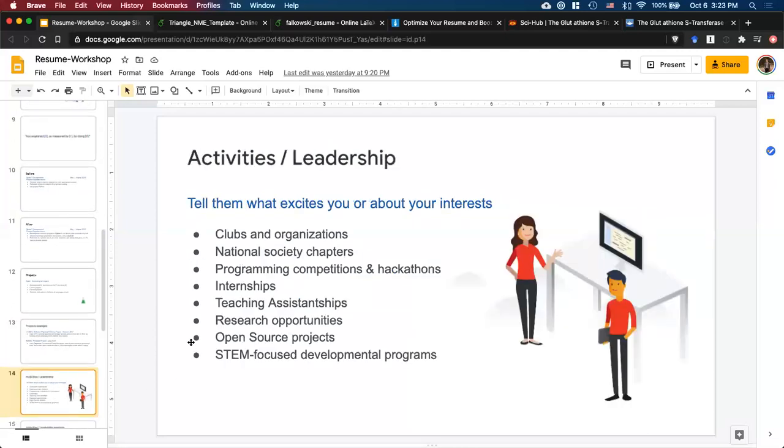So the next section is activities and leadership. So this is an area where you can start to get a little more personal, where you can tell them what excites you and about the different interests you have. So, people don't want to just see you being some sort of robotic person who just does internships and solves equations, right? You're still a person who has to integrate within their company. And so this is a great way to present yourself in a more well-rounded fashion and add some personality to yourself in the form of your resume.